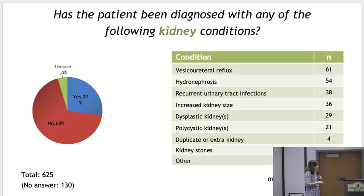And you see that many have malformations of the kidney, okay? This can be diagnosed with ultrasound. So because it's quite common to have these renal conditions in PMS, they should be screened with ultrasound.